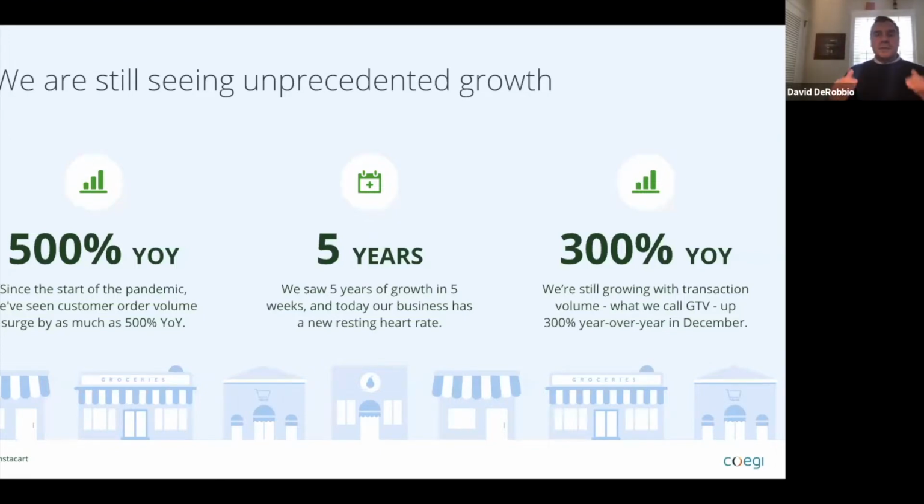We're still seeing the same order volume, same traffic, and same new customers that we saw back in March and April. So what that means is, we talk about 5 years' worth of growth in 5 weeks, really 5 years' worth of growth in the last 12 months. And when we look at the overall size of transactions, what we call GTV, gross transaction value, we're up 300% year over year in February and January.